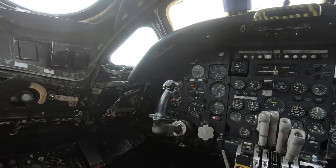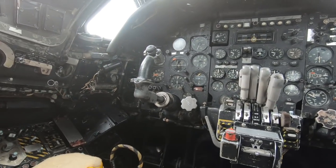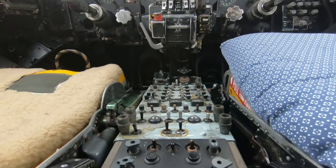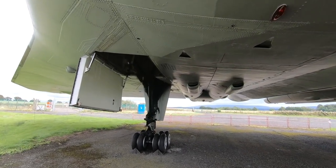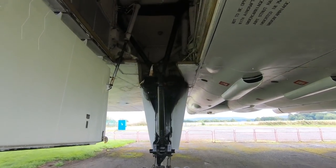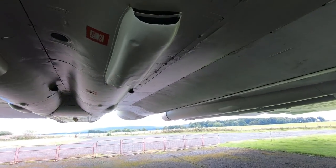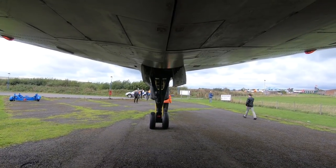Just full of gauges, isn't it? But you've got to think there's a lot of duplication there. Because when you're flying, a modern aircraft, you've got to have a secondary set of gauges. So everything on one side is duplicated on the other, isn't it? Yeah, all the switches. Very claustrophobic in there, wasn't it? But you've got to admire the people who flew these things.